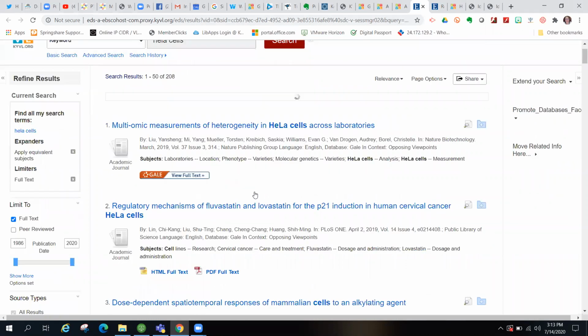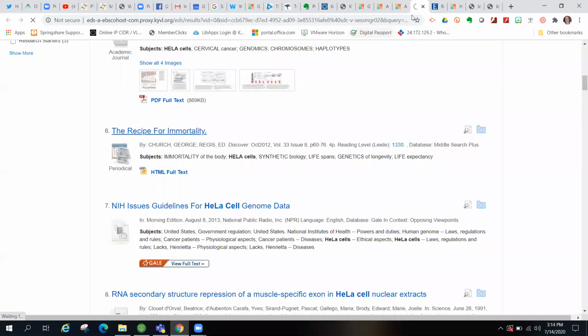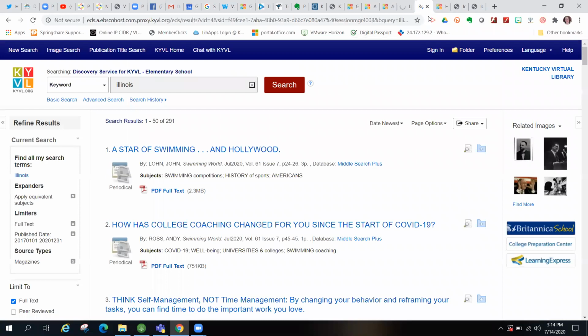But I promise you, in a perfect world, what comes up here is an encyclopedia article, and then you can sort by magazine articles. But let's just go down here. Here's one, Recipe for Immortality. I'm just going to do it again. Well, that's not very promising.